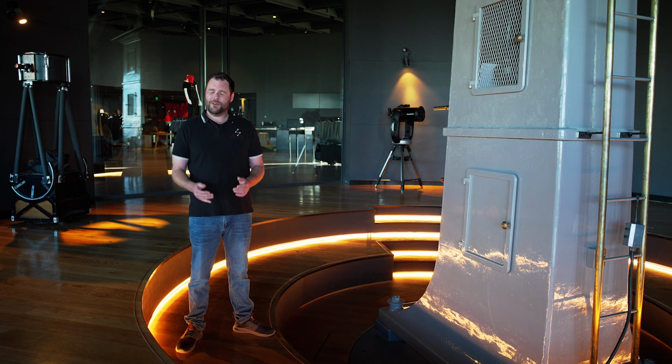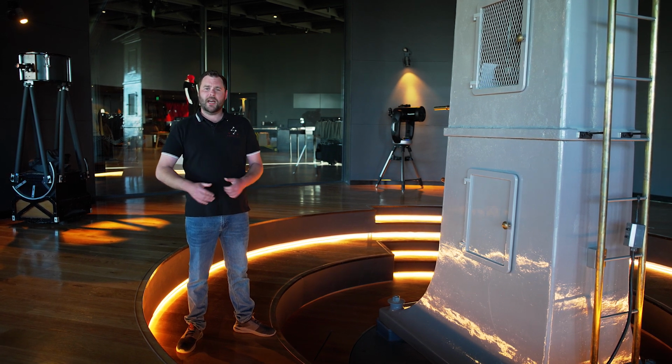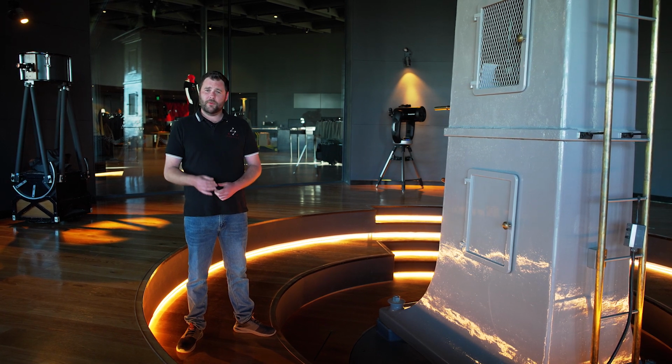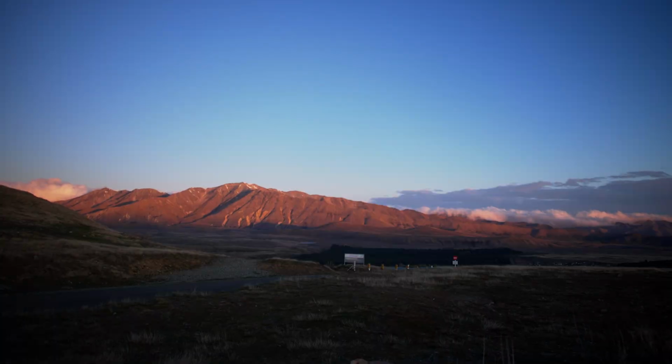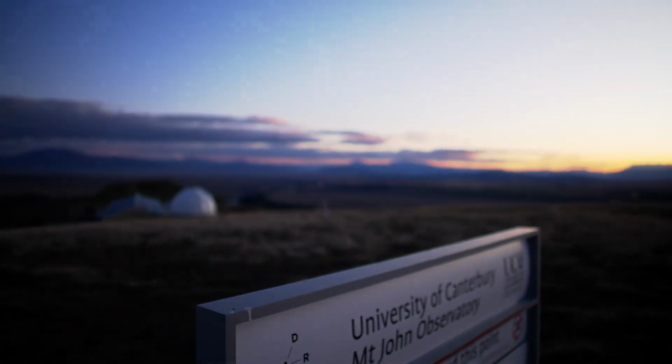Kia ora, my name's Jared, one of the guides here at the Dark Sky Project located in Lake Takapō in Aotearoa, New Zealand. Thanks for joining us. This evening, we're going to head up to the summit of Ōtehīwai Mount John to the University of Canterbury Mount John Observatory, the southernmost optical observatory in the world.